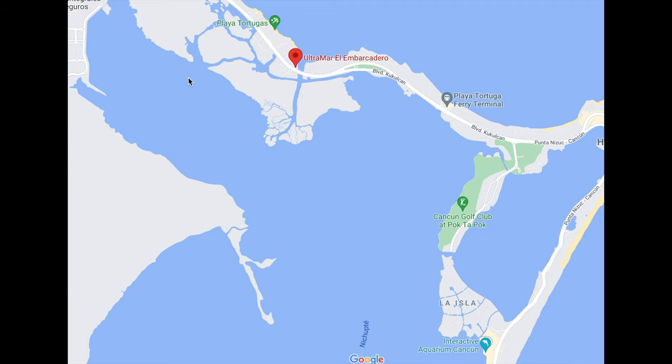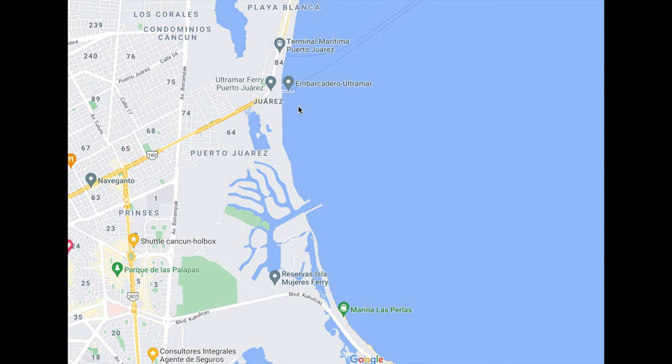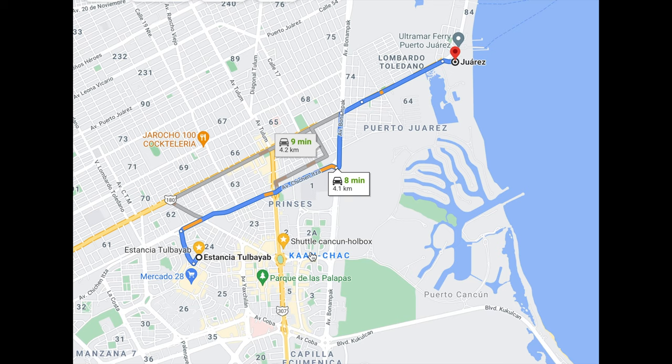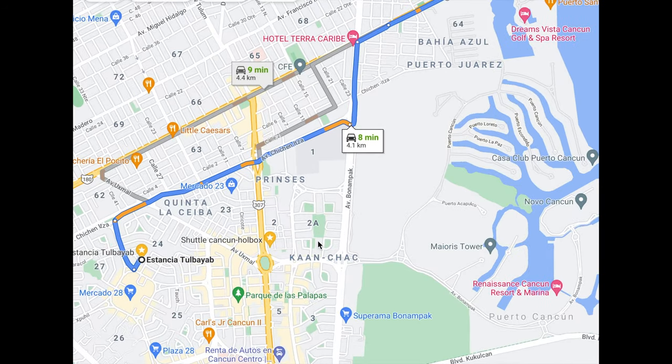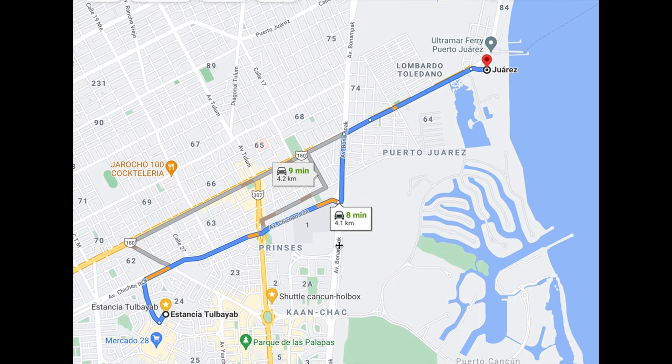In addition to the Embarcadero and the hotel zone area, you also have another ferry terminal in Puerto Juarez. Puerto Juarez is the better option if you're staying in Cancun Centro, like we were. We took a taxi from our Airbnb to Puerto Juarez and we paid about 50 pesos.